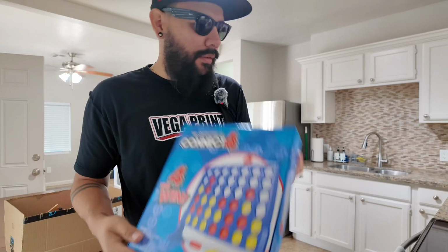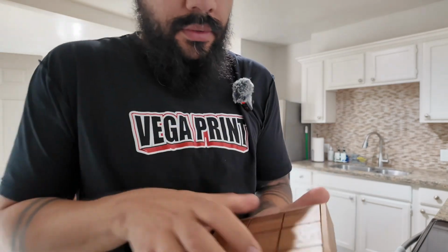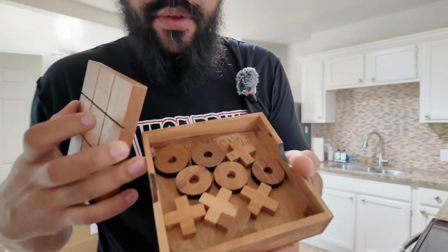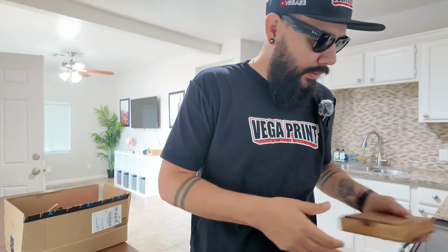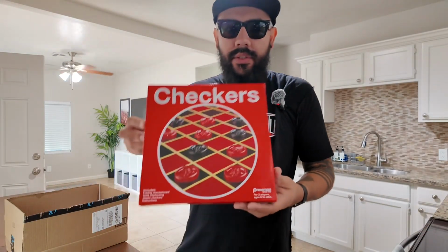Kids like to play Connect 4. Like I said, we got Uno. I got this wooden tic-tac-toe, which is pretty cool. So we have all the wooden pieces in there. You know, something cool to do for the kids for sure. We have the classic checkers. I mean, if I was staying at a place, I would want to play one of these games for sure.